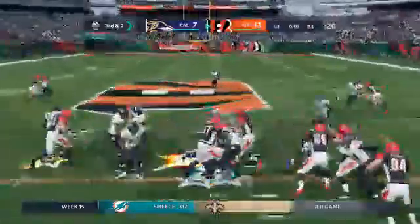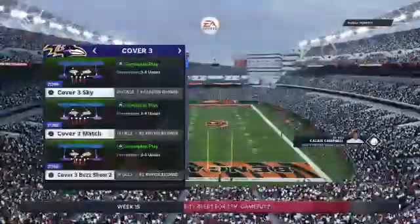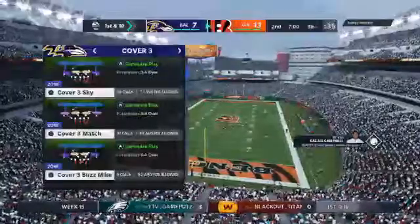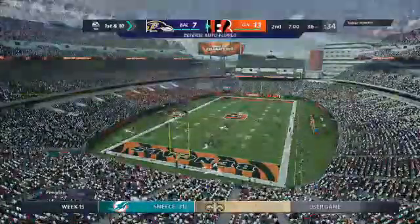They give to Mixon to try to pick it up. And he'll be taken down as that will take us to the end of the first quarter of play. Ready for the second quarter from Cincinnati. It's the Bengals with the football here as they've got it with a 1st and 10.